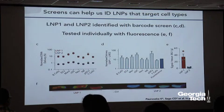So we said, okay, we want to make sure that these spleen data line up with reality when we test LNP1 and LNP2 separately from one another. So we want to compare our pooled stuff to our individual stuff. So what we did is we took LNP1 and we took LNP2. This is just the data from the spleen from the high throughput thing. You can see that LNP1 is really outperforming LNP2 in every single cell type in the spleen.